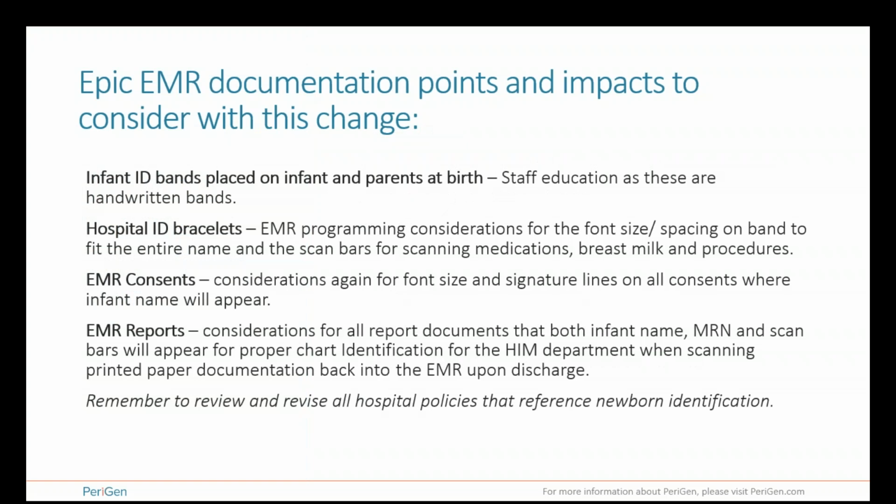Some additional impacts that we needed to consider with the change included the infant identification bands that are placed on the infant and parents at birth. This required staff education, as these are handwritten bands. We instructed the staff that anything handwritten would also follow the new naming convention.